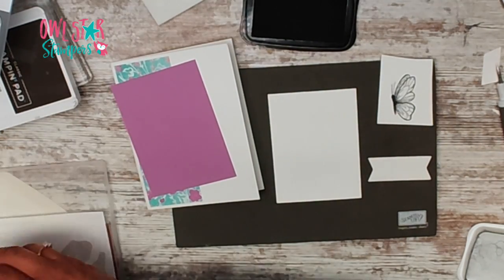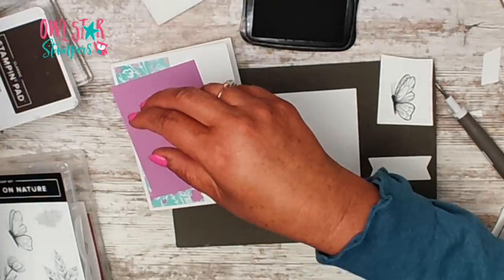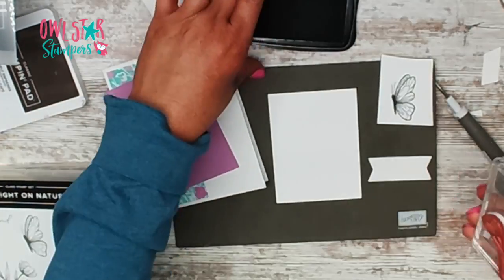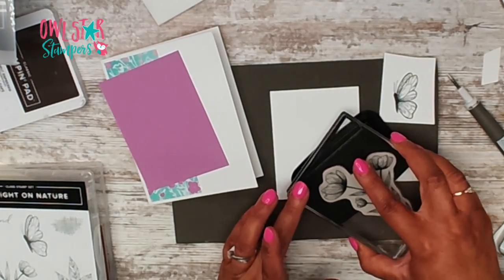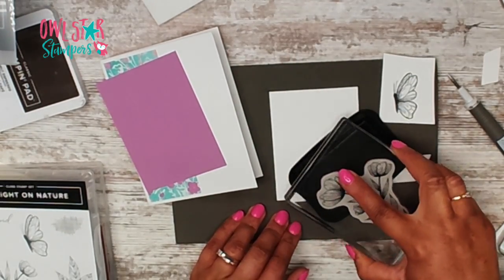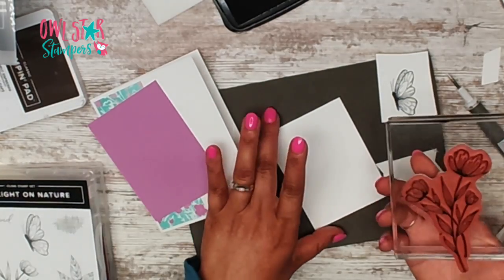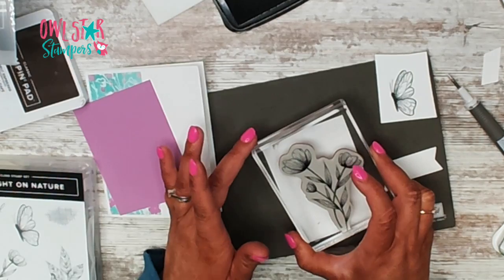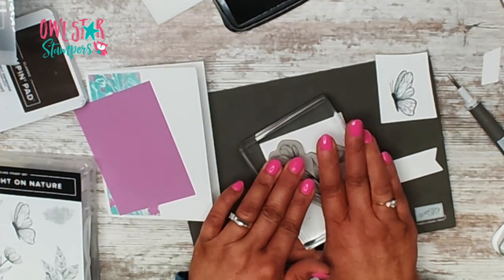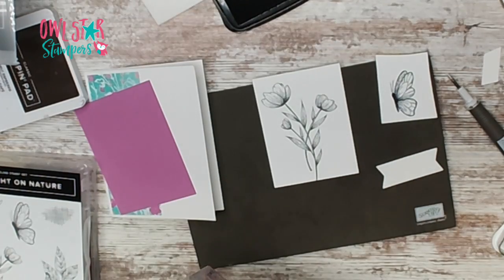All right, and then we have this image, which now I need that bigger block. It's under my early espresso. And we're going to ink this up. Okay, ink it up really good. And stamp this on this basic white. Okay, got it. Look at how good that looks.